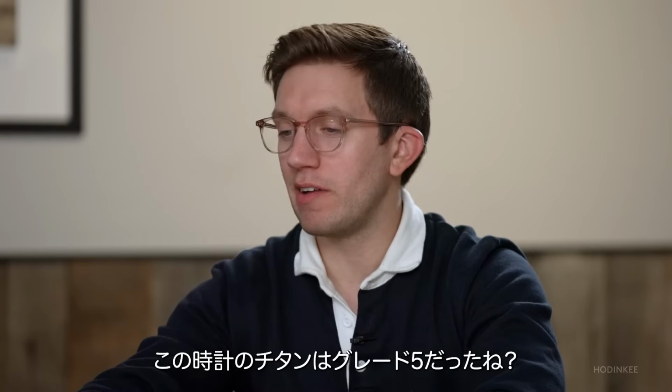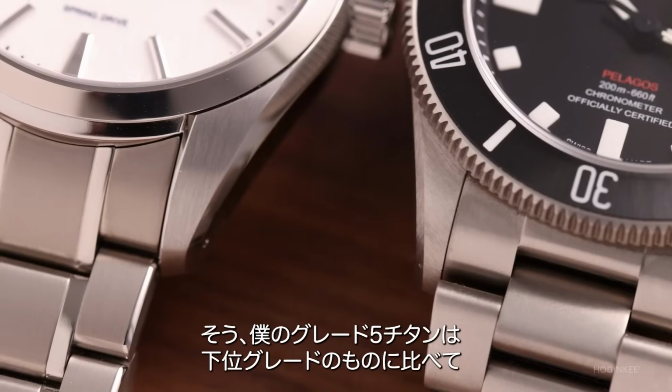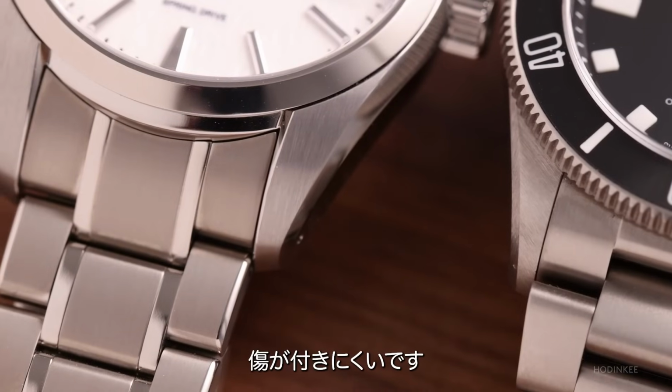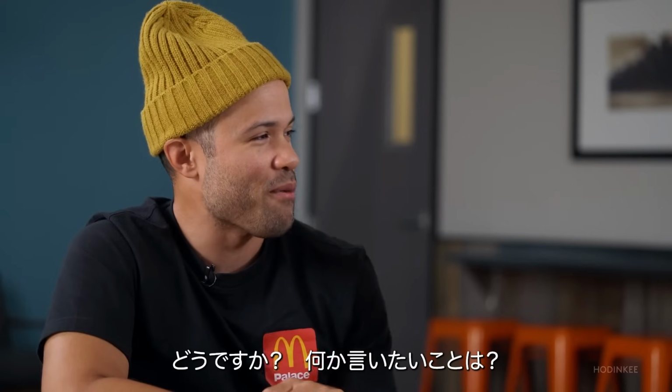I do want to talk about this grade 5 titanium, right? Yeah, so mine's grade 5 titanium, which is more scratch resistant than 4, 3, and 2. I'm not sure what yours are. I might be winning in that category, but we'll see. I would love to hear.